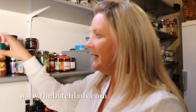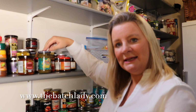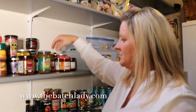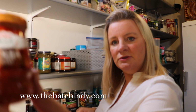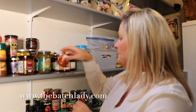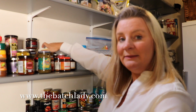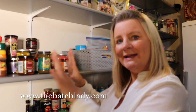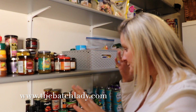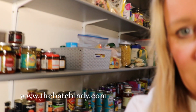So things like stock and stock cubes, the things that we always use, I use tons of them. I use a lot of pastes. I don't use big jars of stuff, but there's the Nduja paste that we're always talking about, do you remember? I use lots of pastes, lots of pestos, tahini paste, so all that stuff is quite near the front because I cook with it a lot. And my cans are all down here. Let me see if I can bring you down a bit to show you.